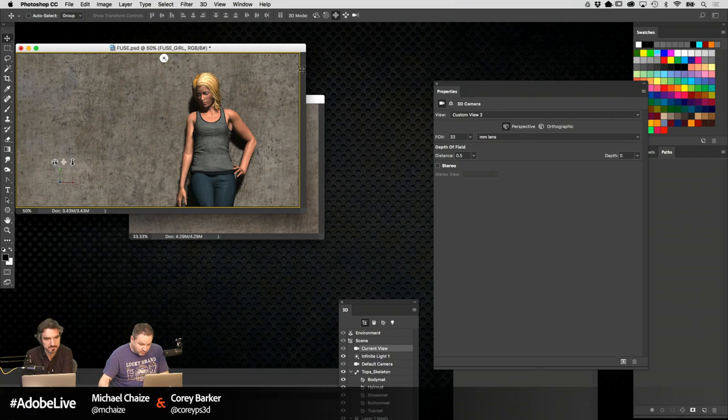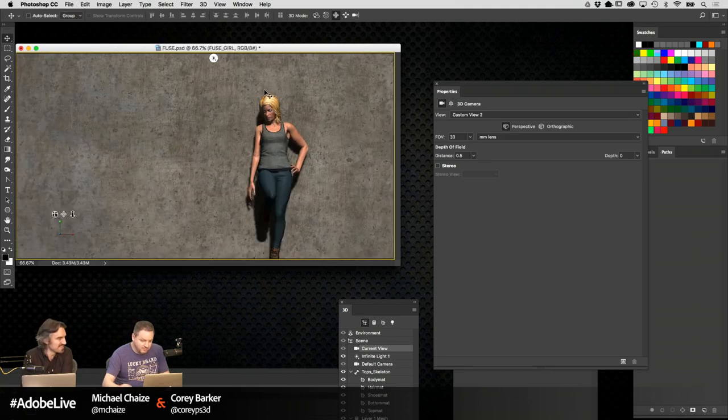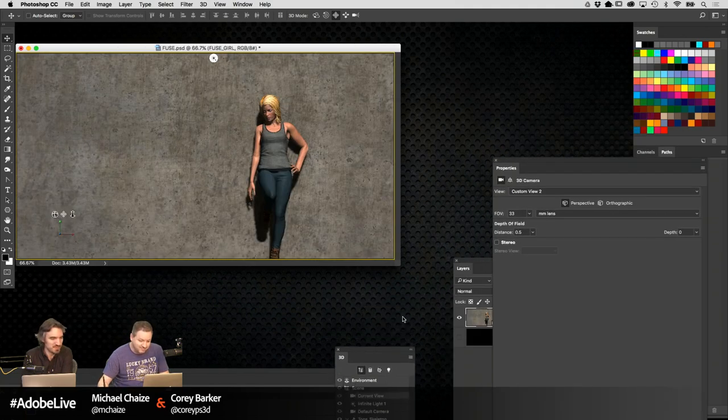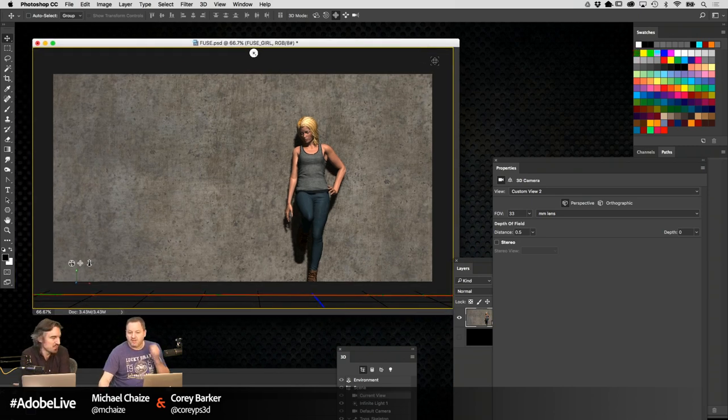So let's reset our... Oh, no, just drag the camera back here. There we go. We have a lot of people in the chat discovering this feature. See, like moving the head, the eyes. Yeah, it's quite impressive. You have good control.